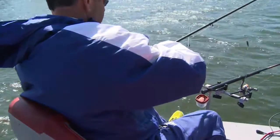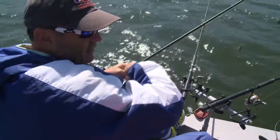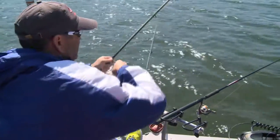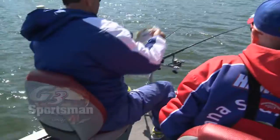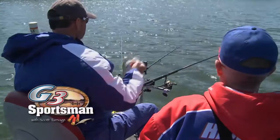I just wish the wind would blow, Tom. Yeah, me too. I think it really helps if the wind starts blowing. Usually you get a chop on the water, it helps. Yeah, that's what we want. White caps are even better. That's what we're working on today. Yeah, we need some good wind. But it helps if we're catching fish. That's all that matters. That's right.